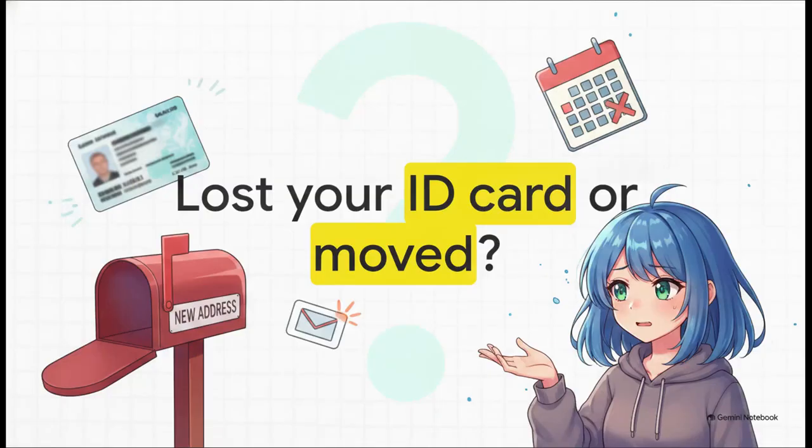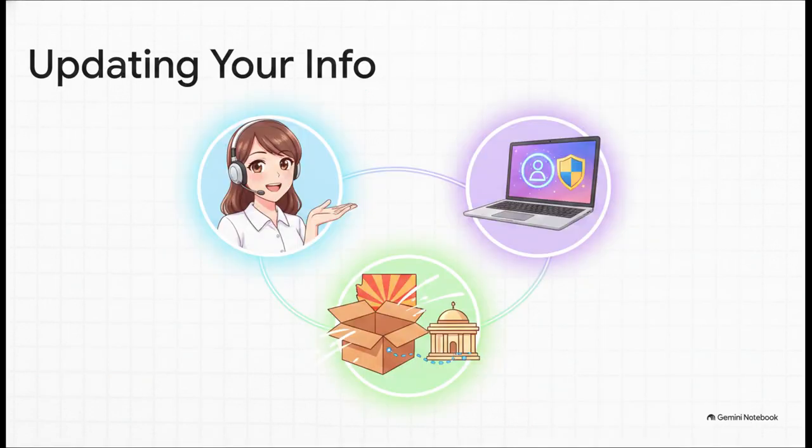Let's be real, a health plan can offer the absolute best doctors on the planet, but if your administrative basics aren't in order, getting care is just going to be a headache. I mean, have you ever lost your ID card or forgotten to update your address after a move? It happens to the best of us, but keeping your info current is literally step 1 in making sure you never face an accidental lapse in care. If they don't have your right address, you can miss crucial eligibility notices, and boom, your coverage is suddenly at risk. Luckily, you've got a few super convenient options to fix this.